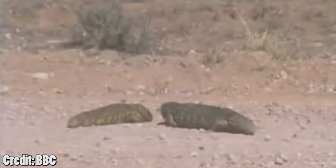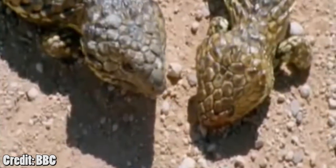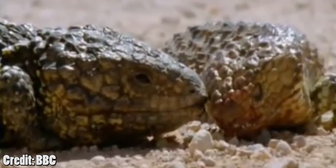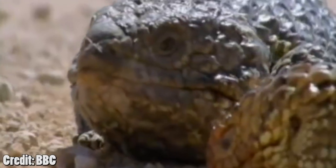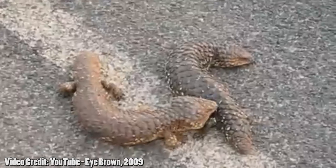Grieve, you say? How can you possibly tell that a skink is grieving? Sadly, many shinglebacks get hit by cars on the road because they are such slow-moving creatures, and some people have documented seeing the mates of deceased shinglebacks sit by their lifeless bodies for hours or even days, waiting for their mate to show signs of life.